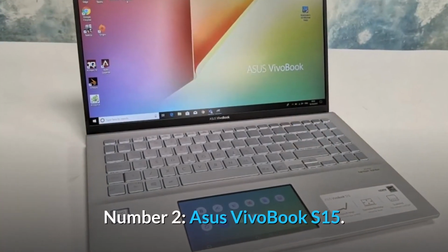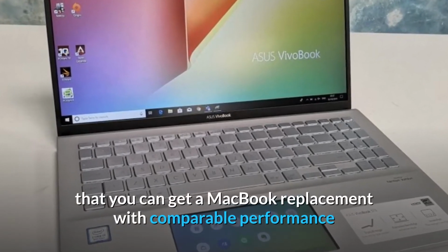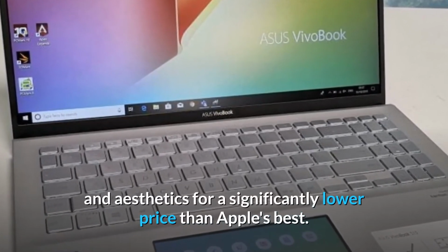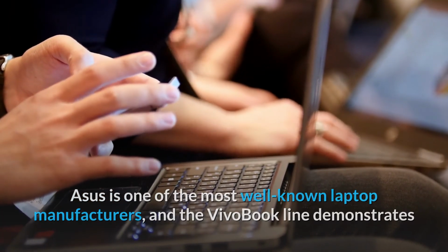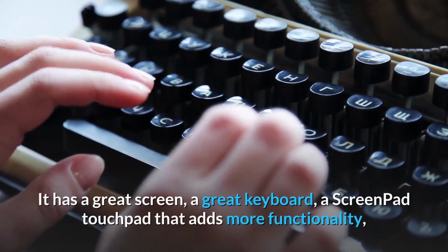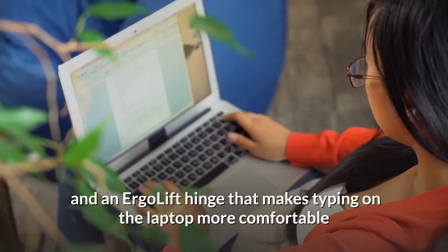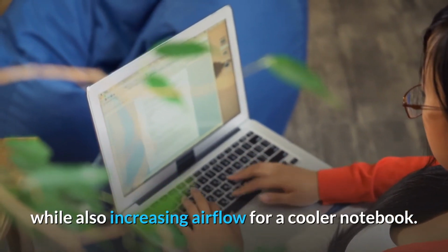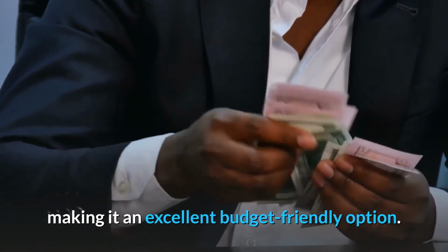Number 2. Asus VivoBook S15. The Asus VivoBook S15 demonstrates that you can get a MacBook replacement with comparable performance and aesthetics for a significantly lower price than Apple's best. Asus is one of the most well-known laptop manufacturers, and the VivoBook line demonstrates that the business can build good mid-range laptops as well as high-end devices. It has a great screen, a great keyboard, a ScreenPad touchpad that adds more functionality, and an ergo lift hinge that makes typing on the laptop more comfortable while also increasing airflow for a cooler notebook. All of this comes at a fraction of the cost of many MacBooks, making it an excellent budget-friendly option.